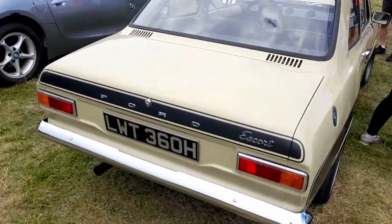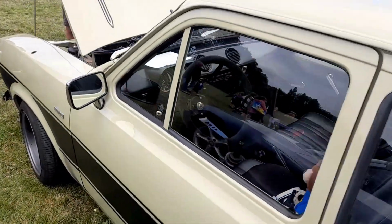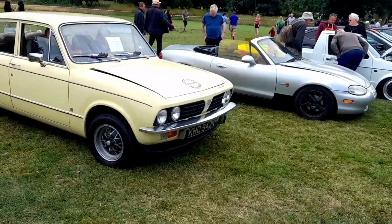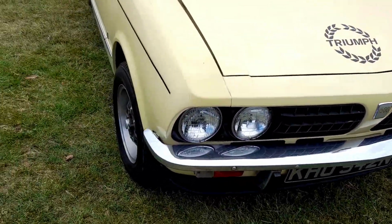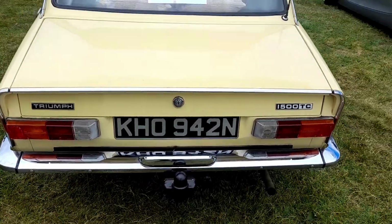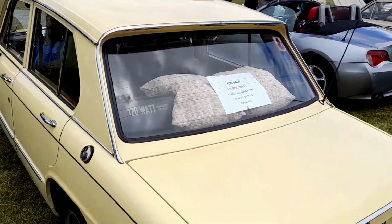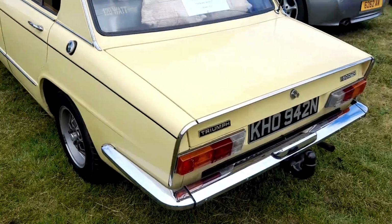Escort, another Escort. Ooh, nice, nice, nice. Left-hand drive Escort. And we have a Dolly Sprint 1500 twin carb. Wow, when was the last time you saw one of these? Usually they're Dolly Sprints. Dolly Sprints seem to be everywhere, but the Toledos, the 1500 TC, 1700 automatic, I believe, they're quite rare. Nice colour, typical 70s on an N reg.